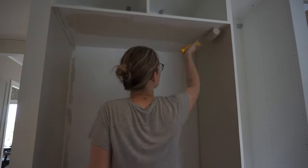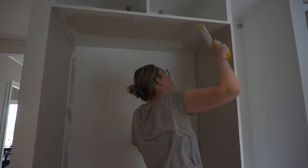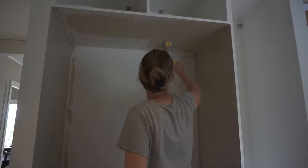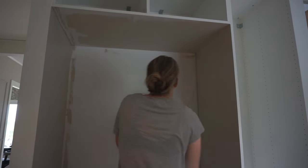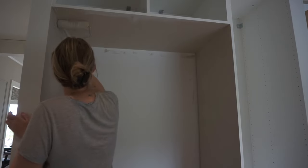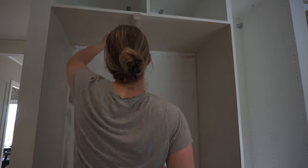And one thing I would do differently in the future is to put some sort of primer on the MDF boards and IKEA wardrobe. Sanding it down didn't really help, but I will paint over with a sealer to avoid the paint coming off.